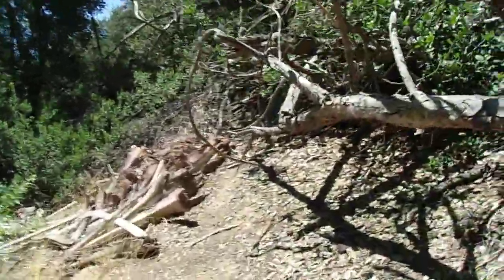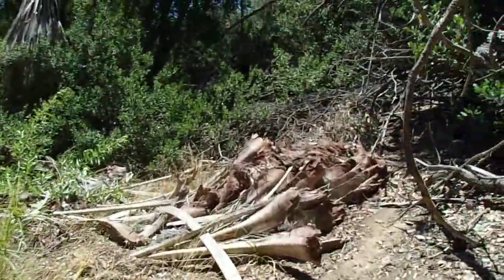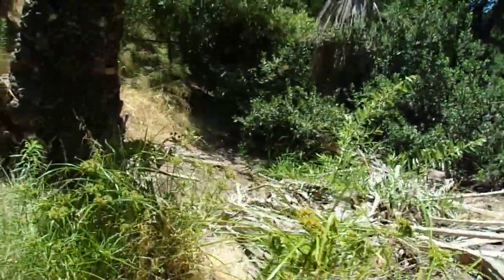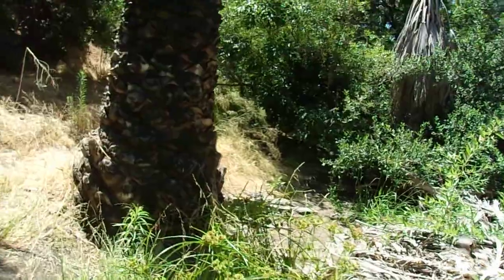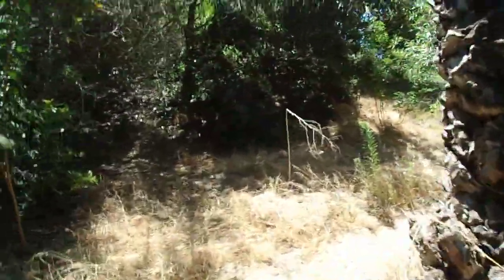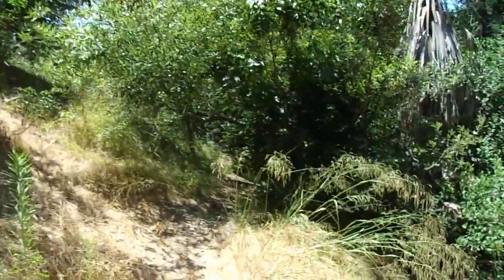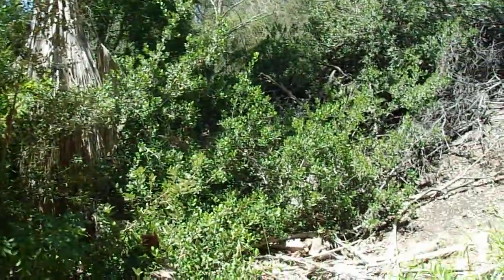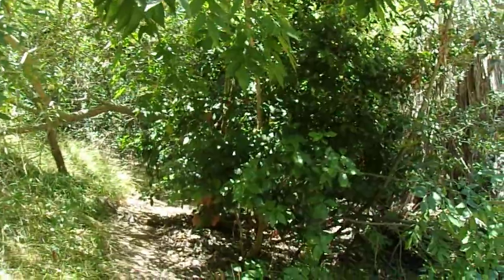So I'm in one of these little urban canyons again. Let's see what kind of interesting stuff pops up today. I'm trying to find the main trail to get down into Tecolote, but we're in a very thick mixture of native and non-native plants.